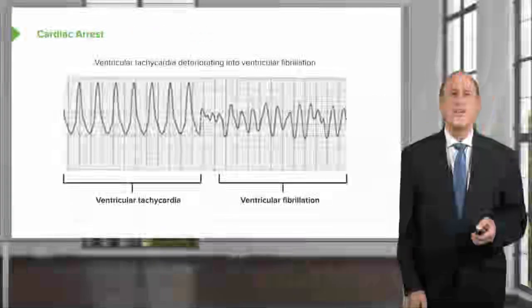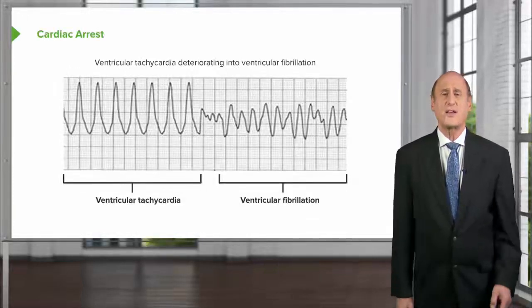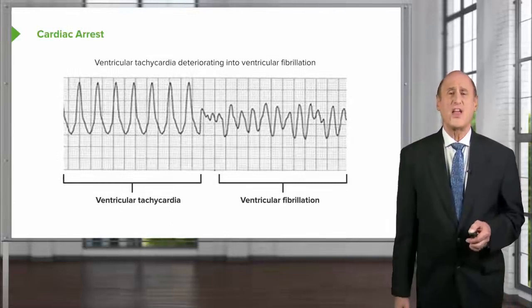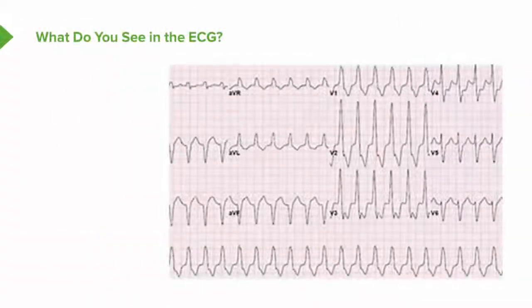Did you notice it started with ventricular tachycardia and deteriorated into ventricular fibrillation or cardiac arrest? The treatment here is electric shock defibrillation to get the patient back to sinus rhythm. This is a cardiac arrest occurring right in this rhythm strip. How about this one?